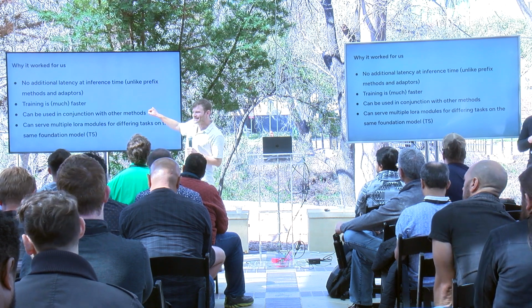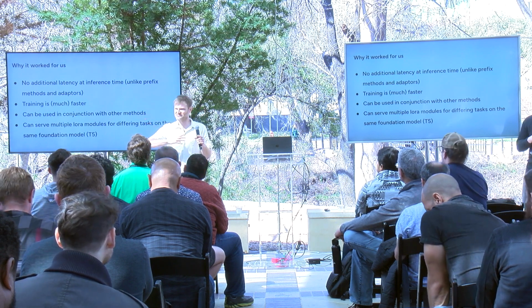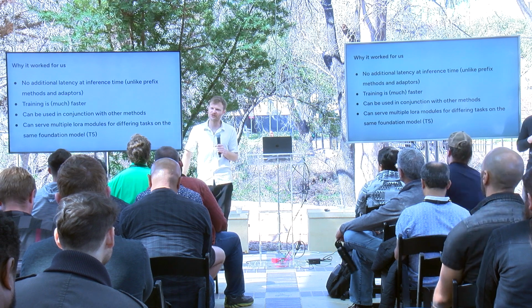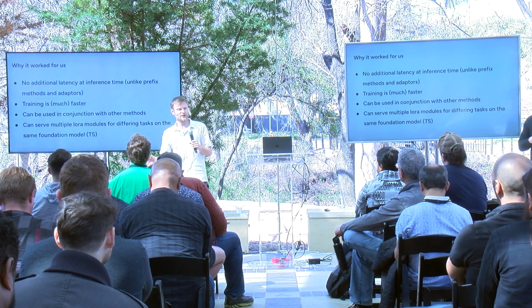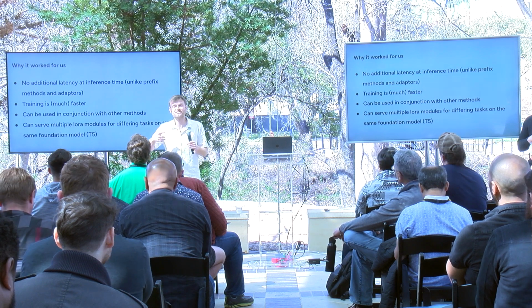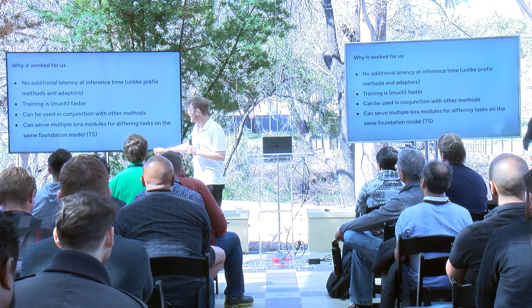The other really interesting thing is this works really well with other methods. So you can use LoRA. If you're not getting quite what you want, you can use prefix fine-tuning models. But most importantly, we went from this situation where we were serving 7 separate models, which impacted the size of our app, the memory usage, all the rest of it.